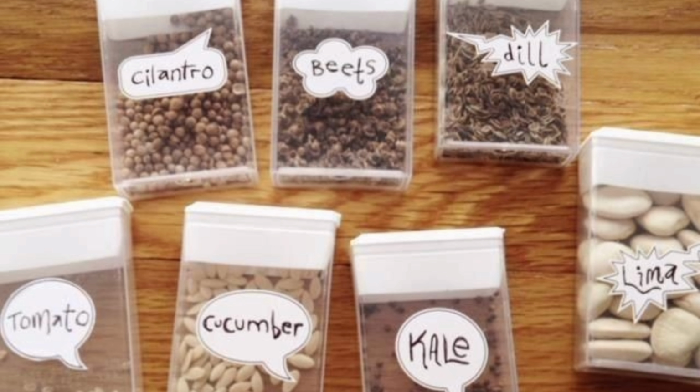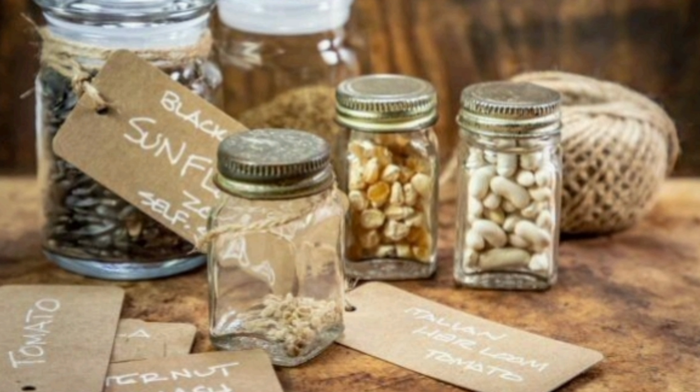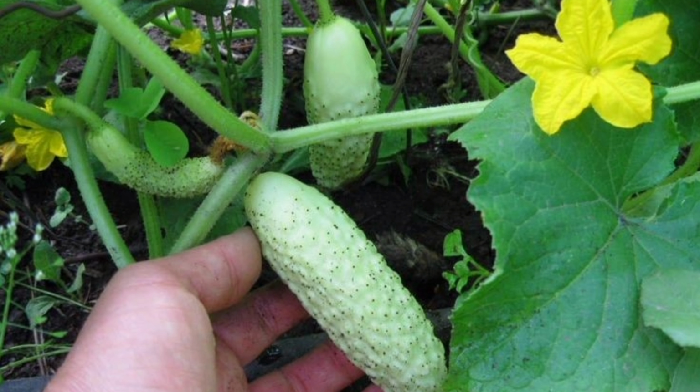Label your seeds with the plant variety, date and any useful notes. Nothing's worse than opening a packet in spring and wondering, is this basil or lettuce? A simple label can save you tons of confusion next season.